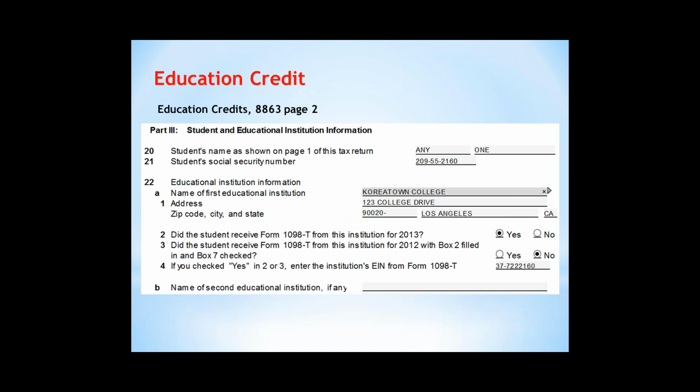So this is how it looks. Like I said, you have that 1098-T. You're going to have the student's name right here and their social security number. I indicated that the educational institution information will have to be collected as well, and that just goes right here. This is that 8863 or that credits page that you can open from line 50 in your 1040 form.